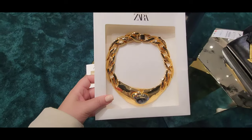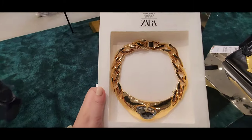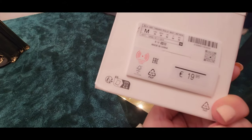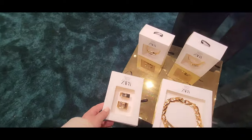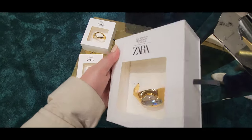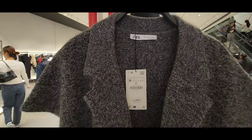$27.90. And let me show you this. Look at this. $49.90. This is phenomenal. These are the rings. They're so me. They're 30 something. They only have the euro price on this box, but on the other box they had the 30 something dollars. And this is the other one, $35.90. Gorgeous, gorgeous pieces.